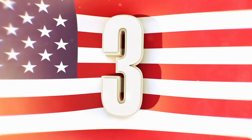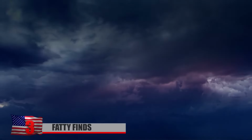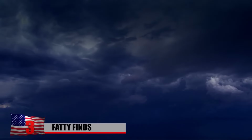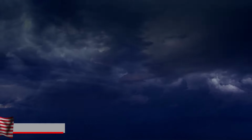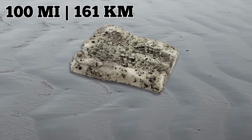3. Fatty fines. In 2012, a storm raged across Scotland over the holiday months, and as a result, several unusual World War II-era relics washed up on the country's frigid coast. About 100 miles from North Edinburgh at St.